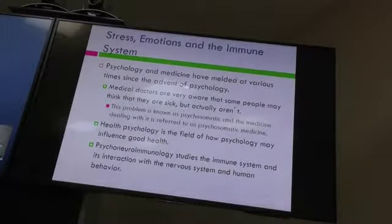Psychology and medicine have melded at various times since the advent of psychology. Medical doctors are very much aware that some people may think that they're sick, but they actually aren't sick, and this is known as psychosomatic illnesses. They deal with these illnesses through psychosomatic medicine. One of the things we know is that if somebody thinks that a medicine is going to work, it will actually work, whether it should work or not. And this is known as a placebo effect.